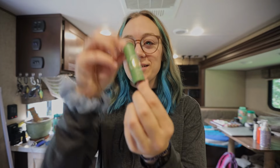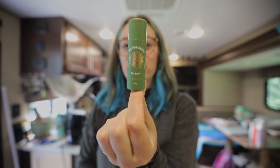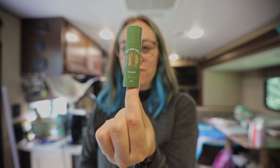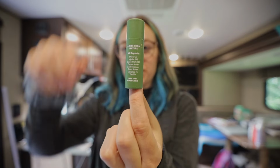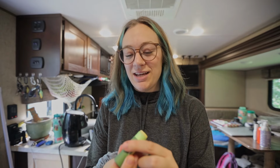Our last one in a tube is Yay for Earth, and this was a highly anticipated one for me to try. I love Yay for Earth. I followed Stevie for years, and I finally gave it a try this year, both her lotion and the lip balm. I think there are 3 different flavors of lip balms. I went with Woods because I love trees, and this has, oh gosh, Douglas fir in it? I was like, I've never seen something like that. So let's give it a whirl.